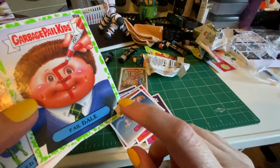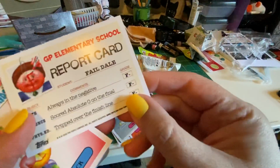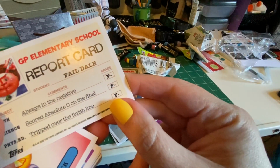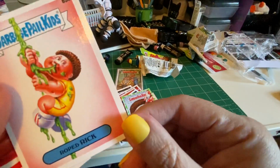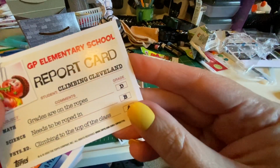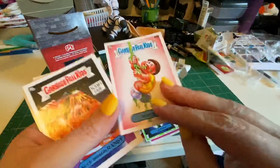These have a different border. It's kind of like that composition notebook feel. Fail Down. Oh, he has a report card. Always in the negative. Scored absolutely 0 on the final and tripped over the finish line. F. Roped Rick. That's gross. Report card: grades are on the ropes. Needs to be roped in. Club Me to the top of the class.